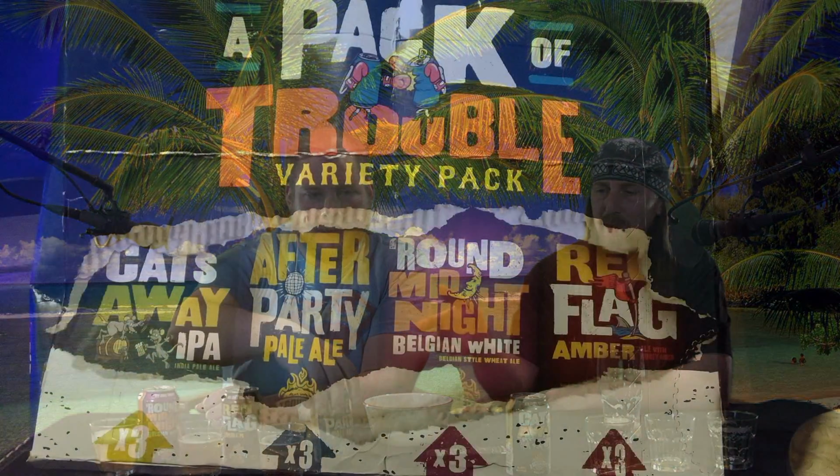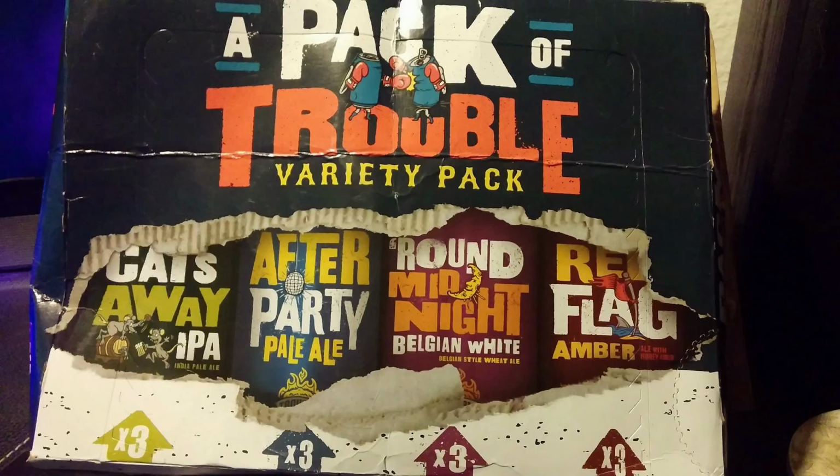For this 12 pack that was about $1 a beer, man, big thumbs up. You guys could enjoy yourselves with all the stuff in here. A nice choice of styles. Not everything, but there's 4 great choices here: an IPA, a pale ale, an amber, and a Belgian white. I mean, wow, good choices there.